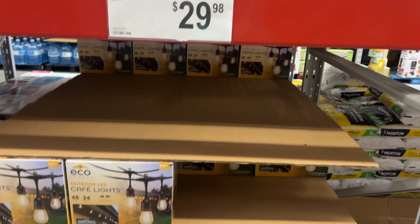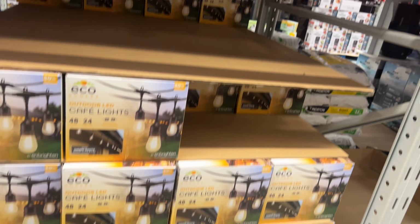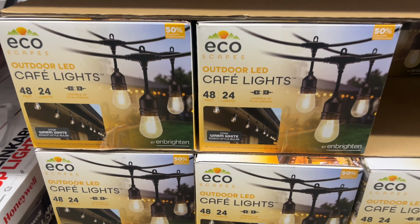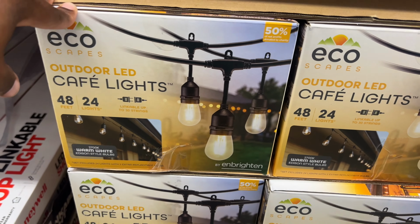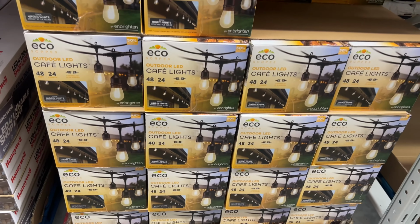These are 24 bulb LED cafe lights. Look, 48 feet. Look, these are what's running the place for this summer. I like these. They're cute. I have some on my porch, but mine are white. But these are nice for $30.